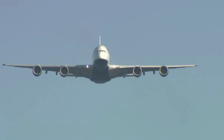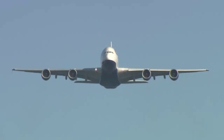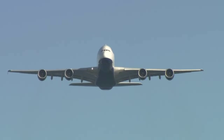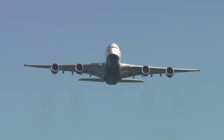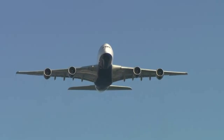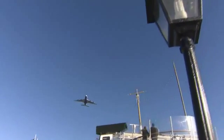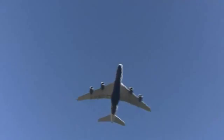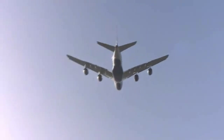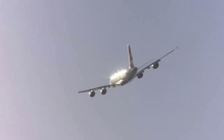Ladies and gentlemen, a very special Dublin and Ireland welcome for the A380. An amazing double-decker aircraft, the A380 from British Airways, making a left turn, and they've promised us not 1 more pass, but 2 more. So make sure you've got your cameras ready.